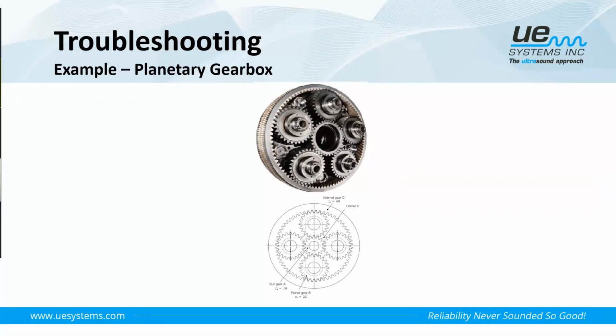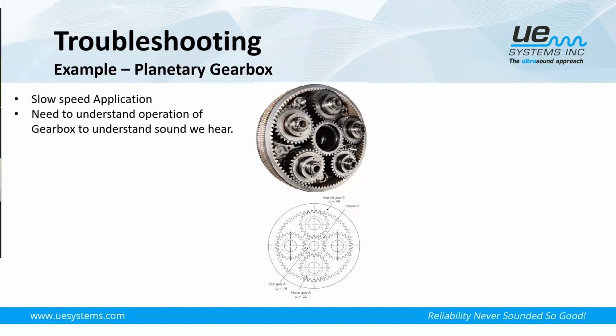In this instance, the image you see at the top is just an example of a planetary gearbox. The one we inspected on the output section of the gearbox, where there were 4 planetary gears. It was a slow speed application, so we needed to understand, first of all, the operation of the gearbox before we can understand what sort of sounds we're going to hear.